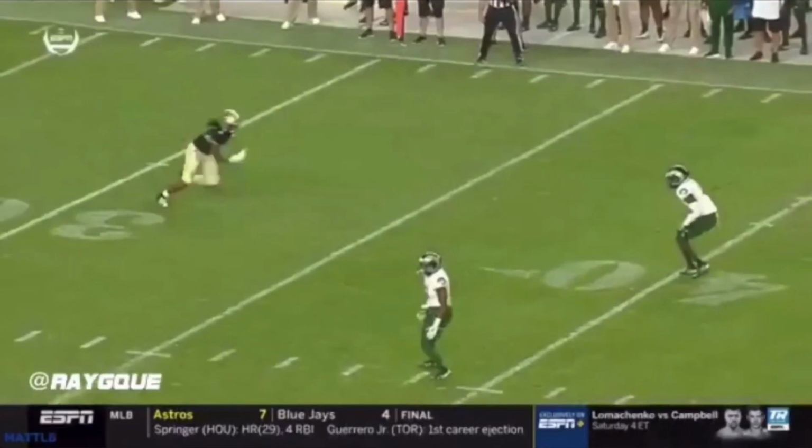Now, this clip here, we don't get to see the full end of the route, but this ends up being incomplete, but it was pass interference. So he drew the pass interference, but we're going to talk about how we can get separation on a fade here with the DB who's off, right? Whether it's off man, whether it's just straight up zone. So let's watch this thing again right here.